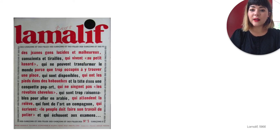Next, we have this amazing avant-garde magazine called La Malif. It is a monthly magazine that was published in Casablanca on cultural, social, and economical issues. It had this political and critical tone to it, using French as its language of expression, and it was, you know, there to challenge mainstream and stereotypical narratives.